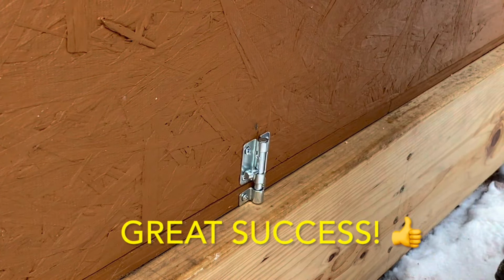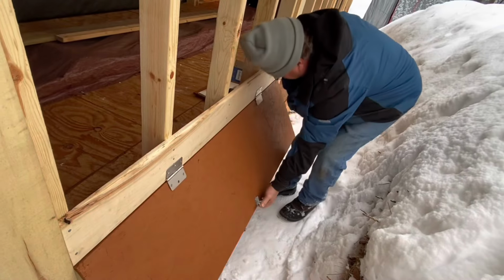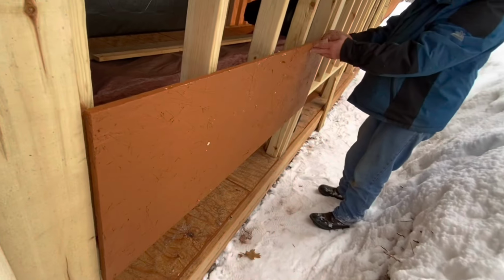Tater decided to add a small hasp to the bottom of each door as well, and this works nice. Great success.